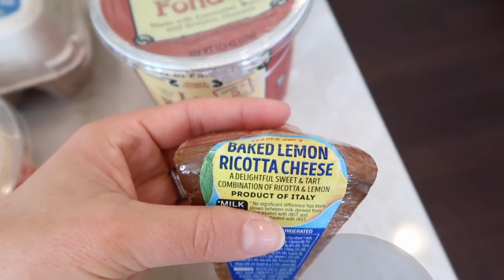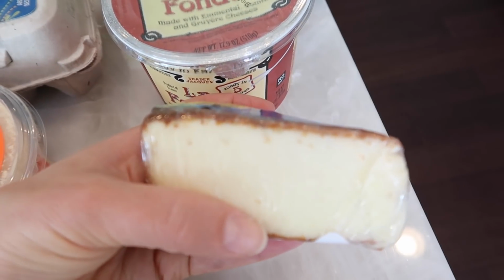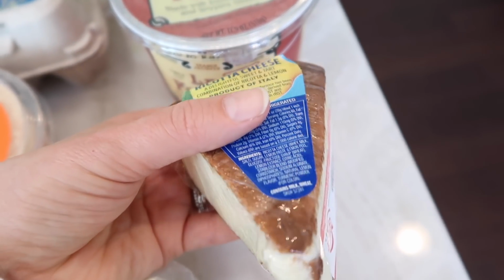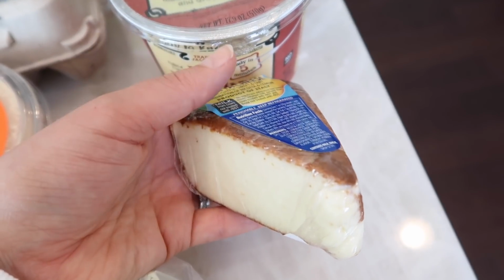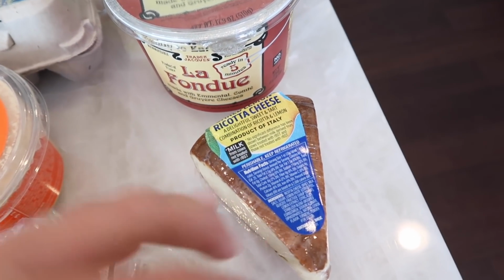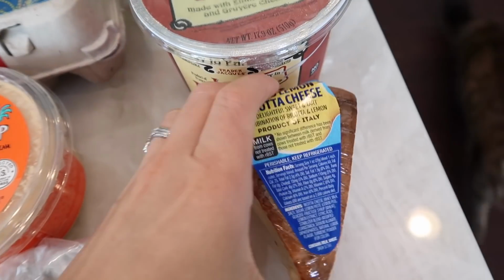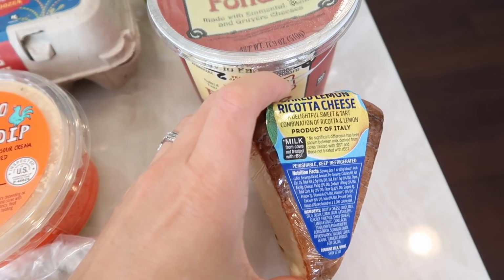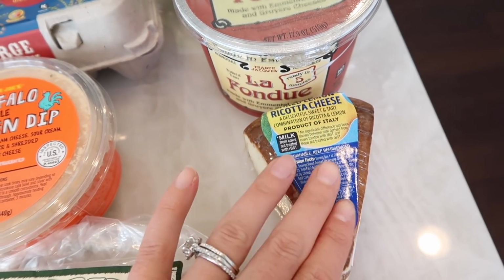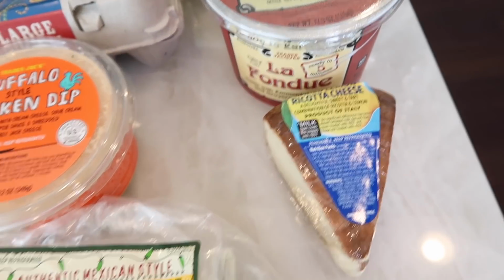Next up is the Baked Lemon Ricotta cheese. This is a yearly cheese that comes out during the season, and it just tastes like lemon cheesecake. It's to die for. You really don't need it on anything, but if you want to, you could probably do it on like a vanilla wafer, graham cracker, something with a sweeter base that would go well with lemon. This definitely is more of like a cheesecake style cheese than a brie style cheese. So keep that in mind. You can eat it just plain, just unwrap it and bite into it.